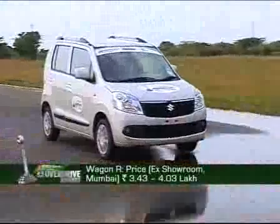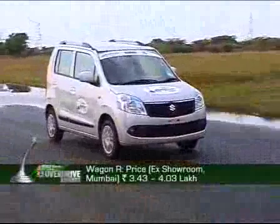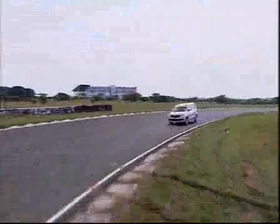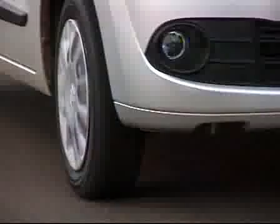Power comes from Maruti's 998cc 3-cylinder K10B engine that produces 68 PS and a phenomenal overall mileage of 18.8 kilometers per litre.